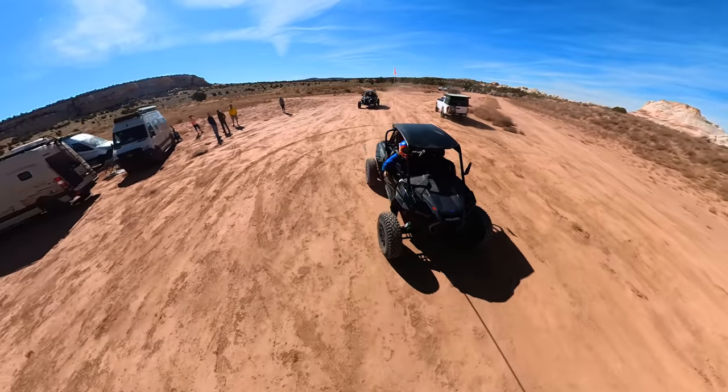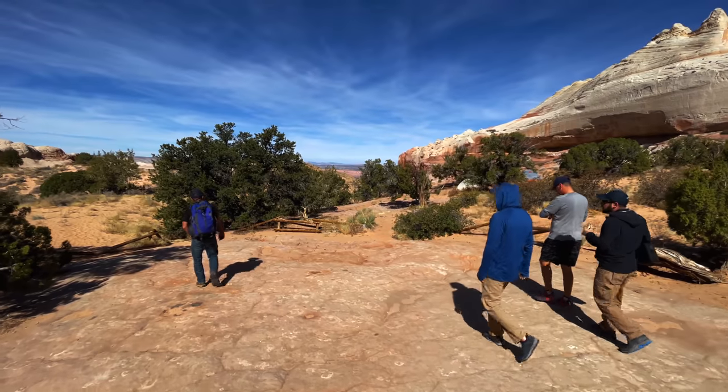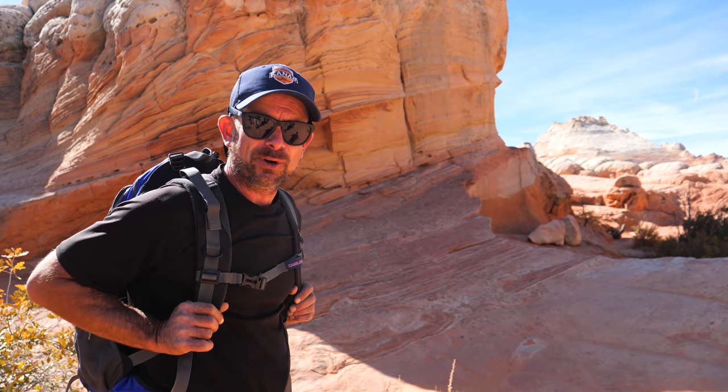The south entrance into White Pocket. There is a north entrance too, and we'll do a loop and go past both and let you guys see both sides and kind of work our way through the middle too.